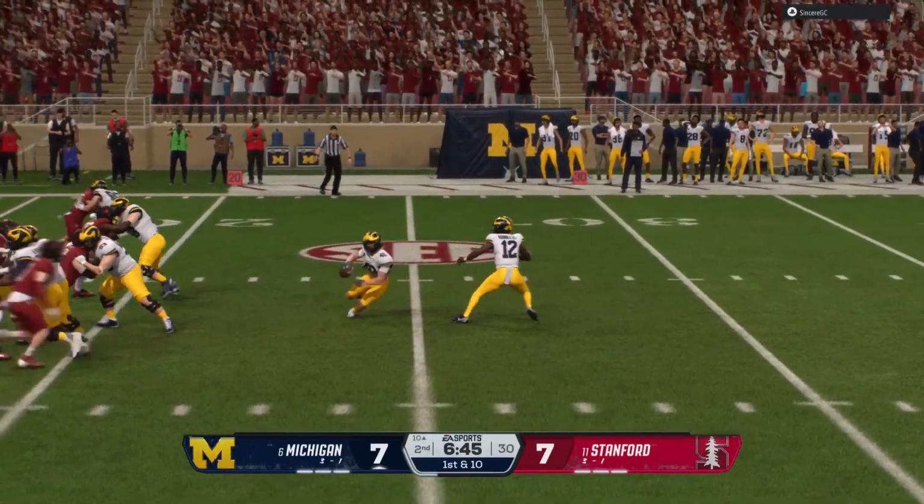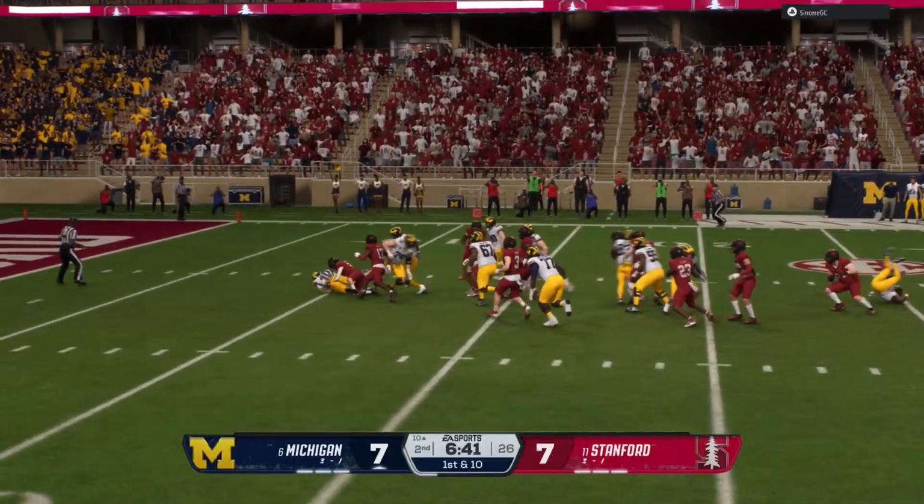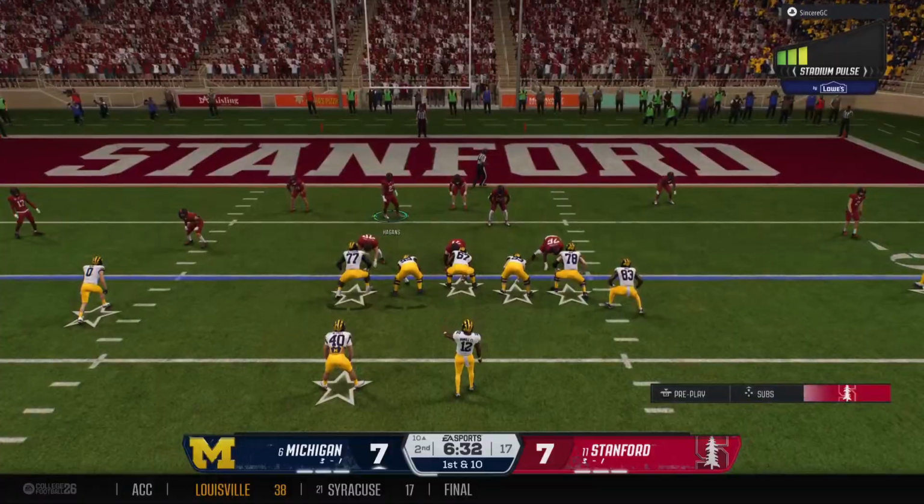That's why you blitz. That's why you bring pressure. That's why you bring more guys in the box so you can get him before he gets going. But once he got going, you could tell it was hard to get a hand on him, hard to get him to the ground.